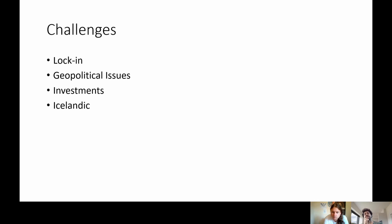How the political entities will react upon this, and how the investment will be presented as an attractive option for investing such a huge amount of money. And will there be some additional expenses incurred through this geopolitical turning into some economic issues? And what about the Icelandic will or intentions or mindset?